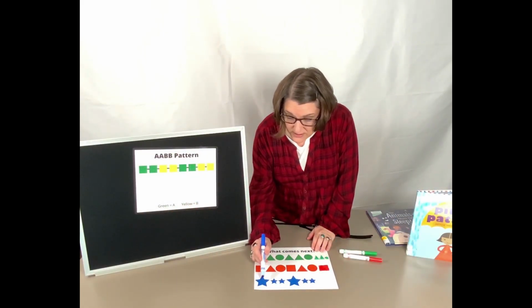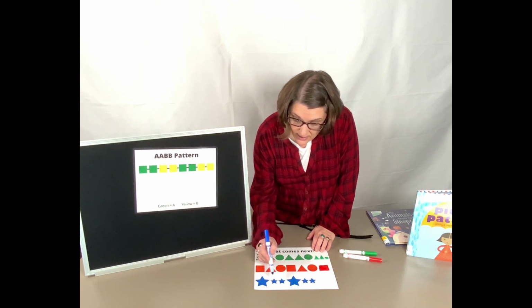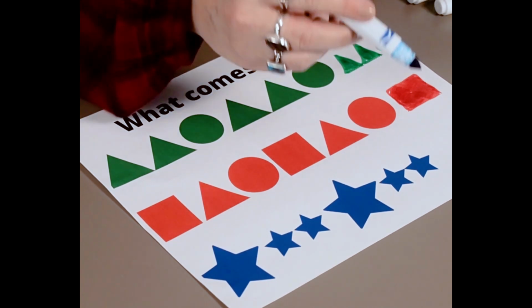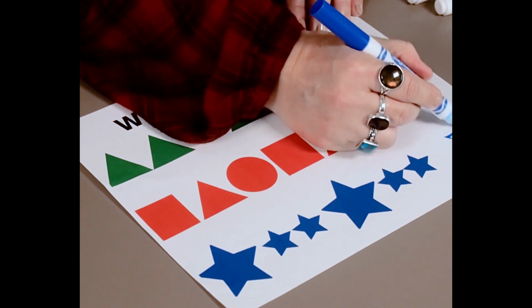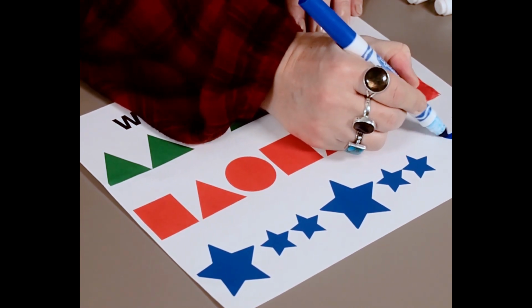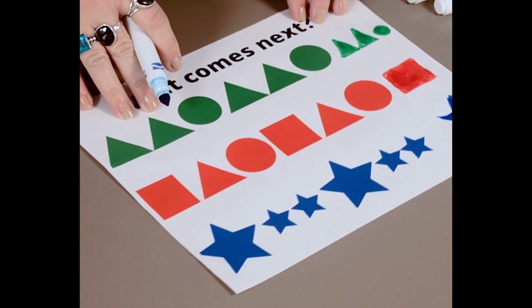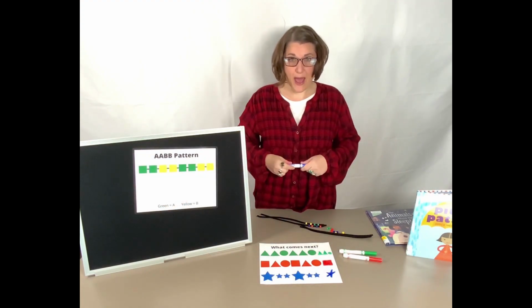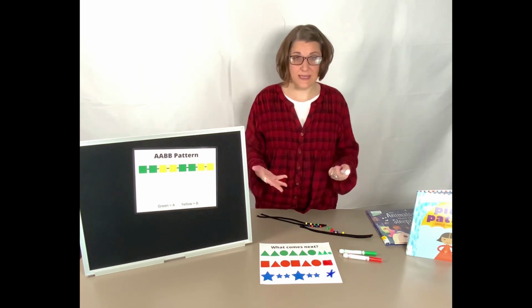So here we have a big star, little star, little star, big star, little star, little star. A, B, B, A, B, B. What comes next? If you said A, the big star, then you are correct. There we go. So we'll just make a large star right here, just like that. You did a great job recognizing patterns and predicting the next one in what's called a sequence.